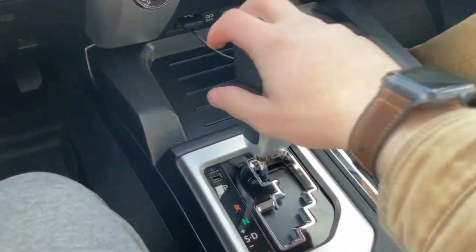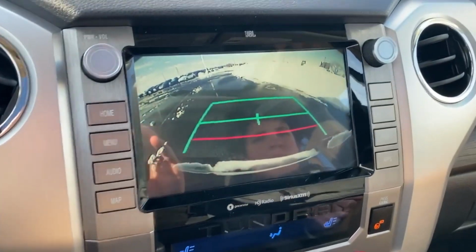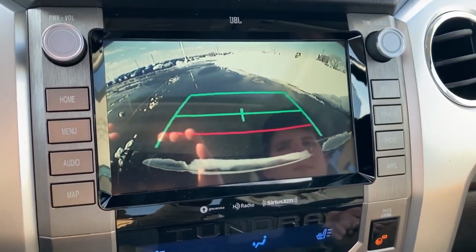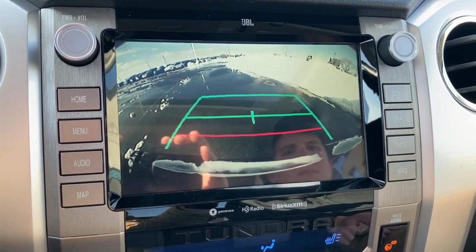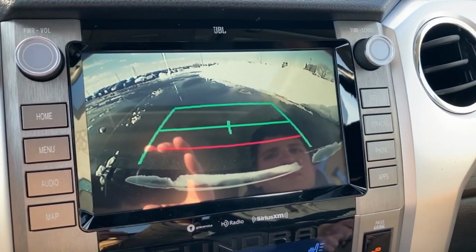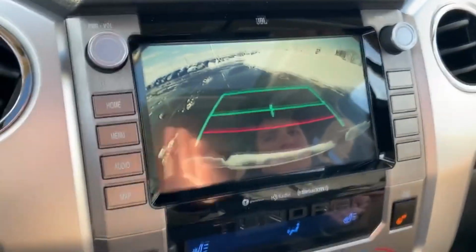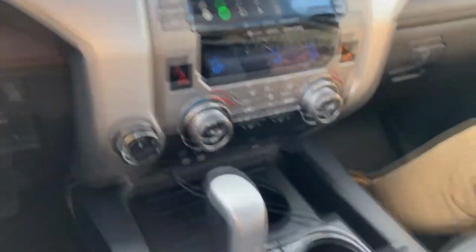You have a traditional shifter on here, and then if we put it into reverse, one thing I'm not a huge fan of is the quality of this backup camera. This, not great, pretty pixelated and blurry for being such a high trim truck. If I had to levy one complaint about the interior of this truck.